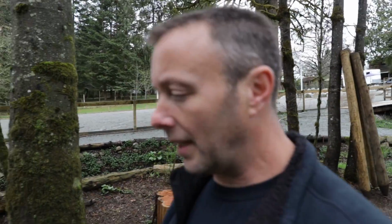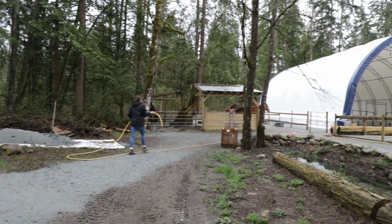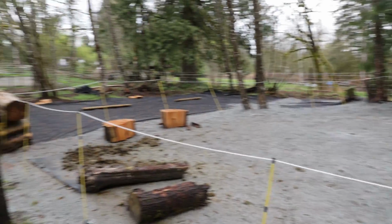So let's get started. Horsey check is, I mean, these guys are great. When are they ever not doing well? There goes water, all full up. Checking waters, checking food, checking poops. If you're new to the channel, we do horsey check a lot, but I usually don't bring the camera along for all of them.